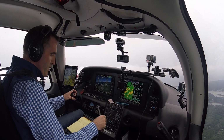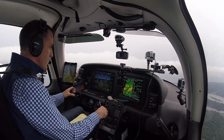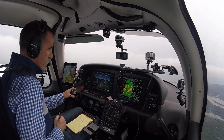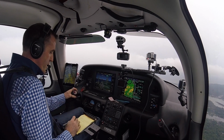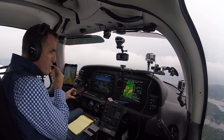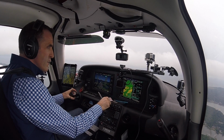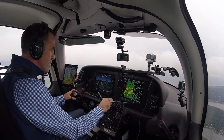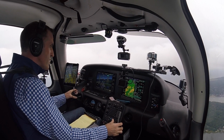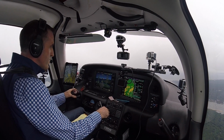Approach, good morning, Cirrus 299 Alpha Tango. 299 Alpha Tango, Cirrus SR20, overhead the Northport stacks. Information November at Islip and a request. Approach 99 Hotel Foxtrot, we have November and would like to return to Islip for touch and goes. 99 Hotel Foxtrot, roger, proceed to the field, descend and maintain 2000.